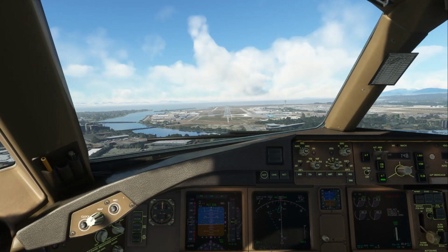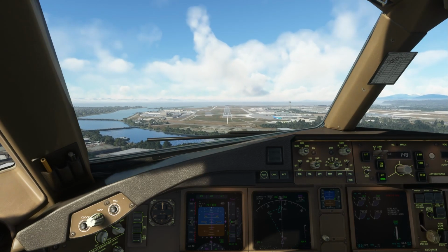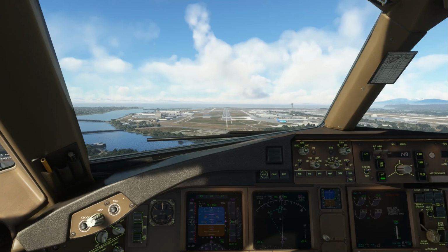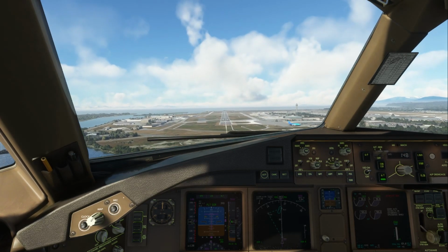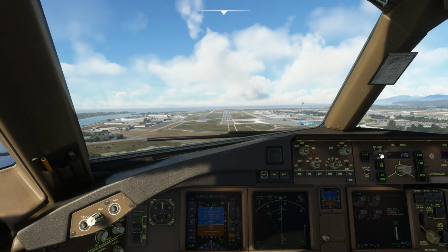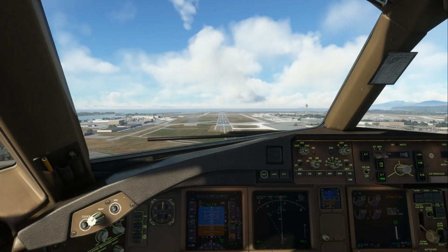Alright, ladies and gentlemen, welcome back to the flight deck of this Boeing 777 sporting the house livery. I am interrupting this informative video as we are now here on final at Vancouver International and we're coming in for a landing. As you can see, it's a bit stuttery here over at Vancouver. I think it's just because of the scenery loading in. But we're ready for final.